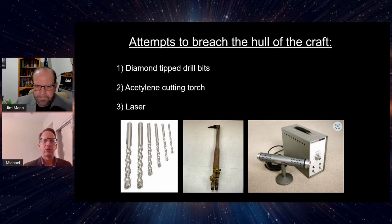Number 1, diamond tip drill bits. Number 2, acetylene torch. Number 3 was a laser. All 3 failed. So my question is, if this is 63 and we're in 2022 now, what progress have they made? And if they have made progress, have they implemented that technology into our fighter aircraft? Because if we could build our fighter aircraft out of the material of these crash retrievals, we'd have a jump on the competition, no doubt.